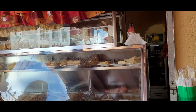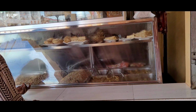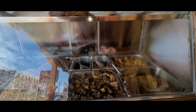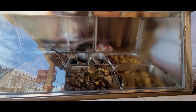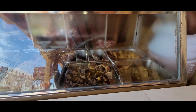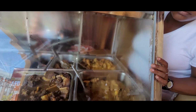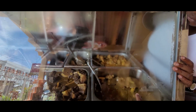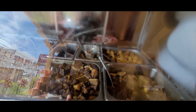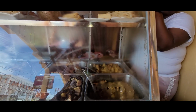I think I have a taste for some fish, but I'm smelling curry and it smells really good. So I'm gonna have to decide. Is it stew or is it just fried? Fried. Okay, I was hoping for some stew fish, but okay. I see these two is curry. What's this one? One is duck and this is what? Beef. Okay.